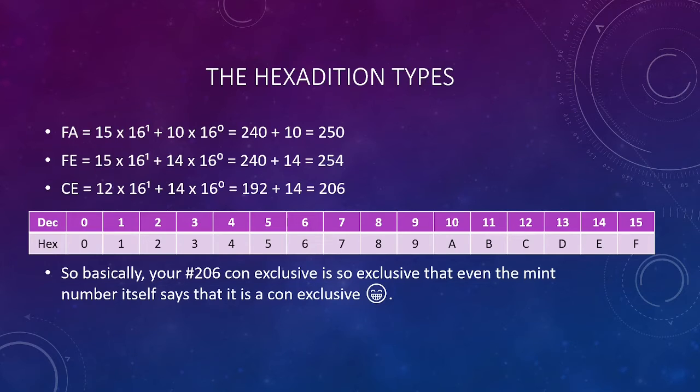So in other words, what this means is that in those very specific cases, your mint number is in fact your edition type as well. So for example, your con exclusive number 206 is in fact so exclusive that even the mint number itself says that the item is a con exclusive. So yeah, that's why I call them the hexadecimal types.